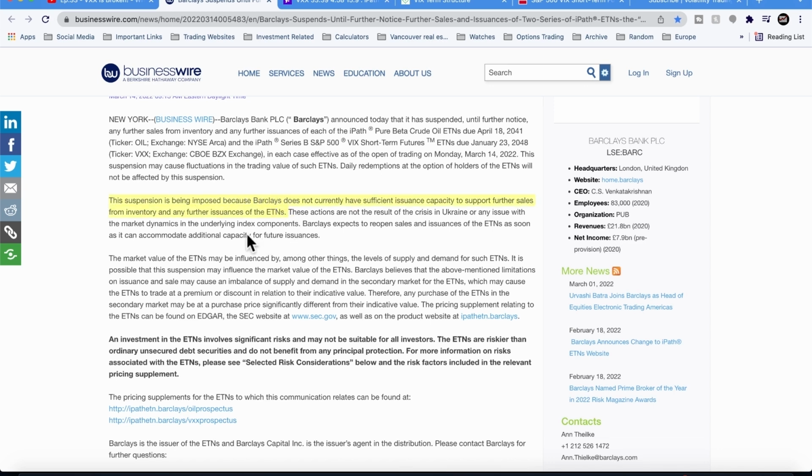They could have done a far better job, but they say this suspension is being imposed because Barclays does not currently have sufficient issuance capacity to support further sales from inventory and any further issuances of the ETNs. Quite vague there, and again, intentionally so. They don't share a whole lot of information, even in the best of times when everything's functioning normally. They don't tend to reveal too much about their behind-the-scenes hedging, but they are clear to say these actions are not the result of the crisis in Ukraine or any issue with market dynamics in the underlying index components.